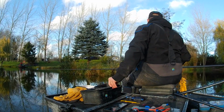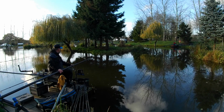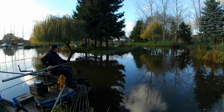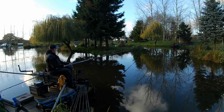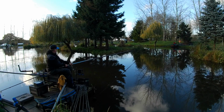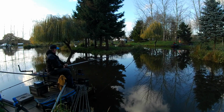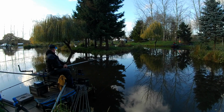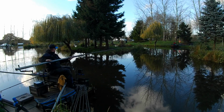Keep my other lines primed. Hopefully they'll turn up on these lines before we finish. And back out to 13 metres. Tap them maggots out. Let it settle. And it's in there a matter of seconds, and we're into another fish.